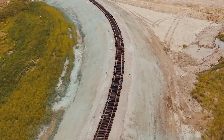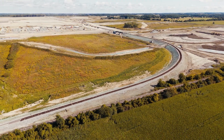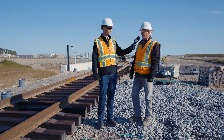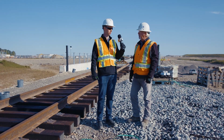When we get into tighter curves, such as LRTs, where you've got a real sharp curve, that's when they'll pre-mandrel bend the rail ahead of time to whatever the degree of curve is, and that's when they install it. You can't bend it by hand for sure, but over an 80-foot length stick of rail, you can very easily bend it.